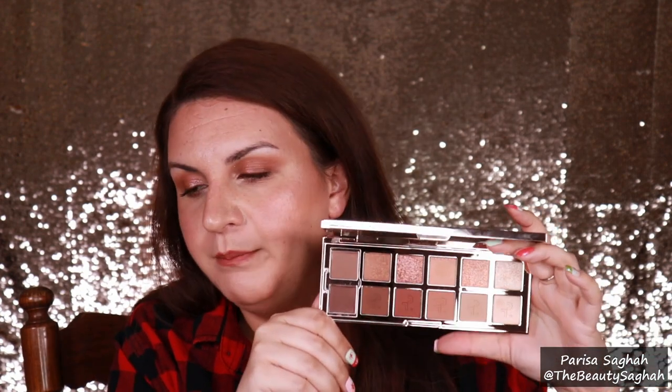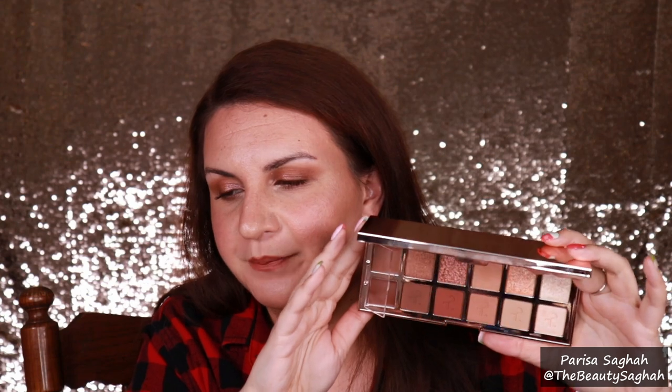And of course, I'm gonna sing this palette's praises like everyone else. It's the palette I'm wearing on my eyes today. This is Patrick Ta's Major Dimension. Everyone and their mom is gonna put this in their favorites. I love this. Again, the mattes are all so blendable. I use these two the most.